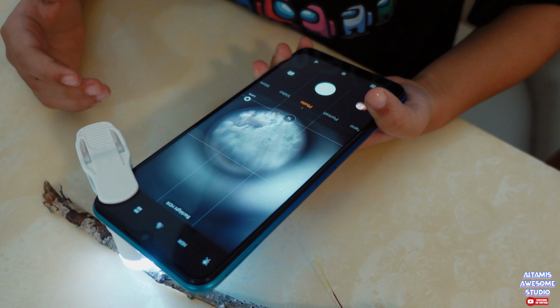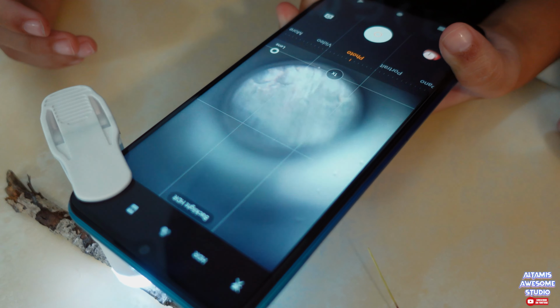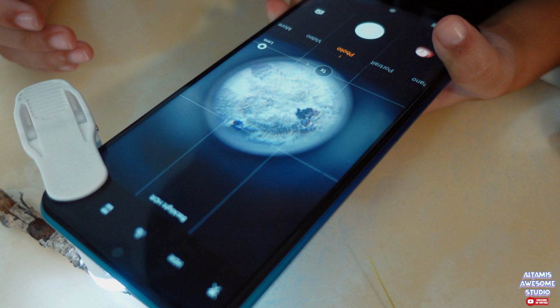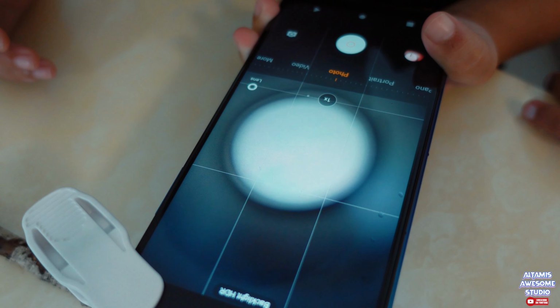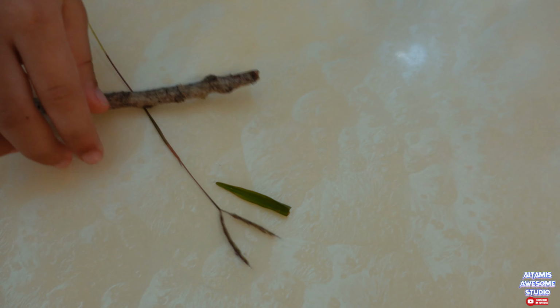What do you see? Oh. There's nothing. There's nothing? Are there anything? Nothing. Can see it's up close. Okay, what about the leaf and the grass?